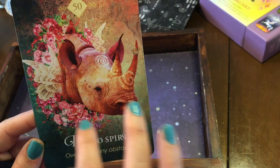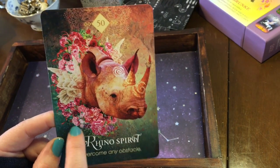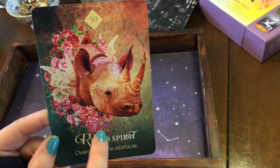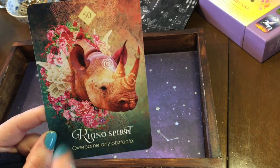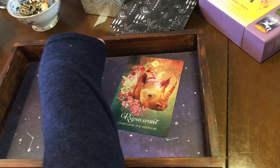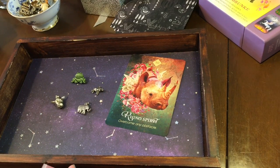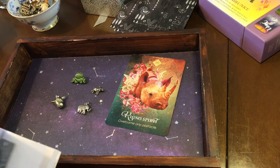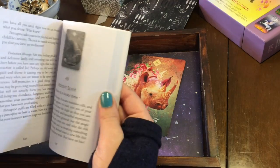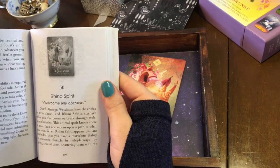Like, I feel like whatever this problem is that you're working through right now is going to lead to something quite beautiful. It's going to blossom into something that you really wanted. So all this hard work is really going to pay off for you. The frog, I think of being adaptable, and again, moving forward, leaping forward with courage, okay? So let's just look at the book here. So again, very easy to use. So we have 50, so we can just quickly turn to that page.